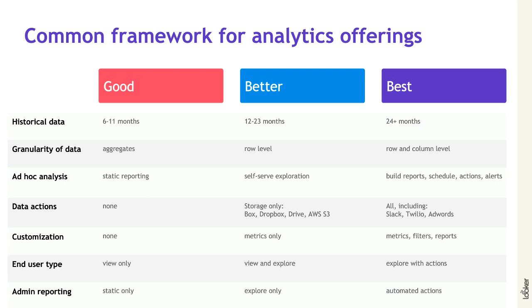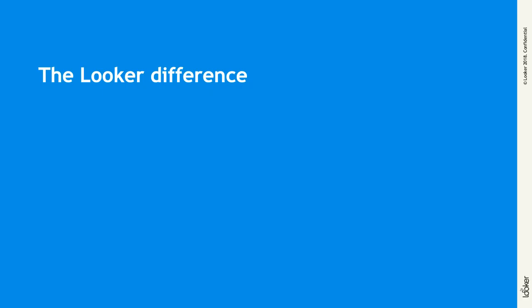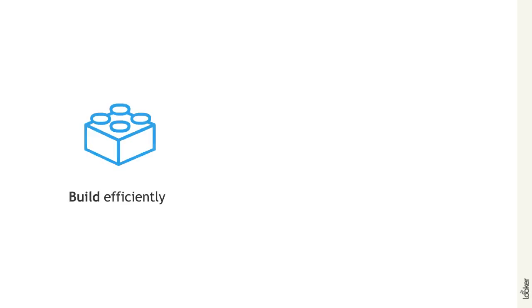So now I'd like to talk a little bit about what makes Looker different. So we've talked about some of the considerations. We've seen a few examples, but if you go to any of the websites of any of the organizations that are planning to do embedded analytics, you'll hear a lot of similar things. So we like to think about this in terms of the product builders and what their goals are. So as a product builder, you want to build efficiently using the tools you love. You want to grow and scale your product rapidly and cheaply, and you want to deliver high-quality experiences to your customers.